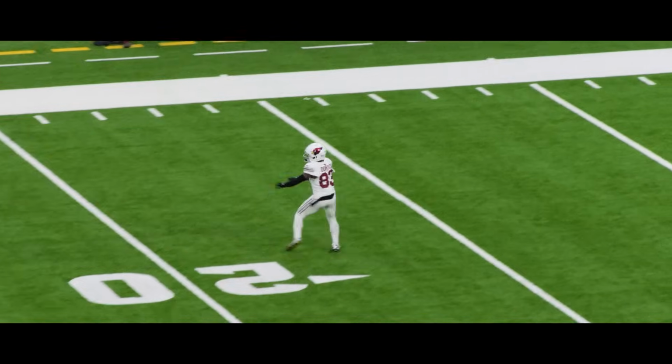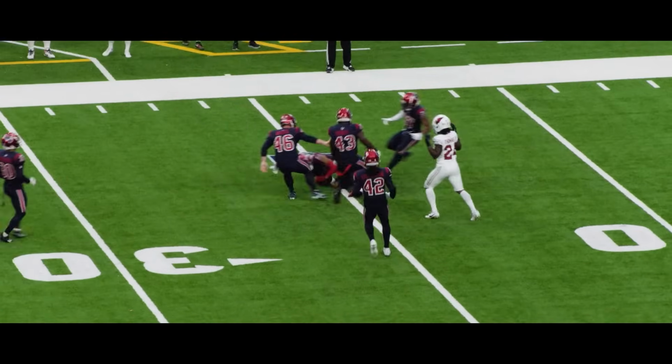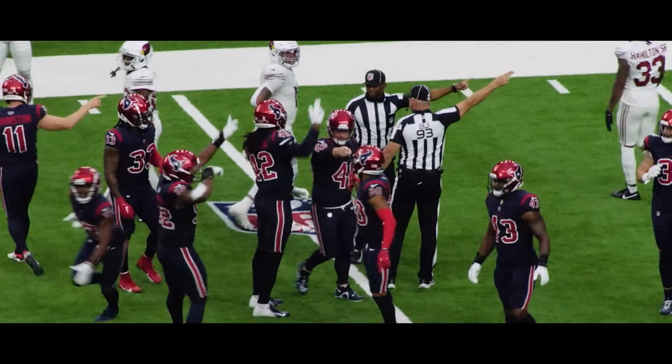Gets it off high and long. And here's Dortch backtracking. This one takes a tremendous hit. Dortch hit a Cardinal. And the Texans fall on it at the 25-yard line. And they've got the ball.